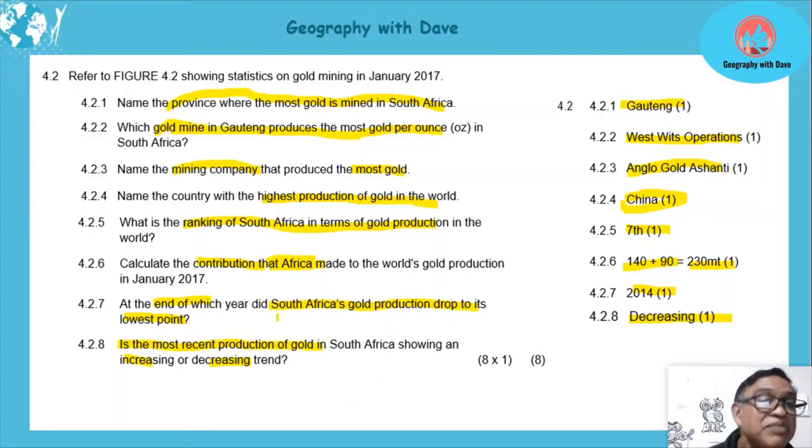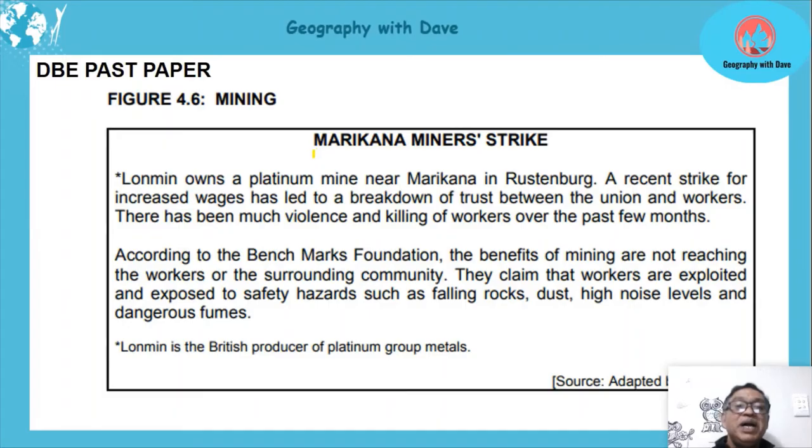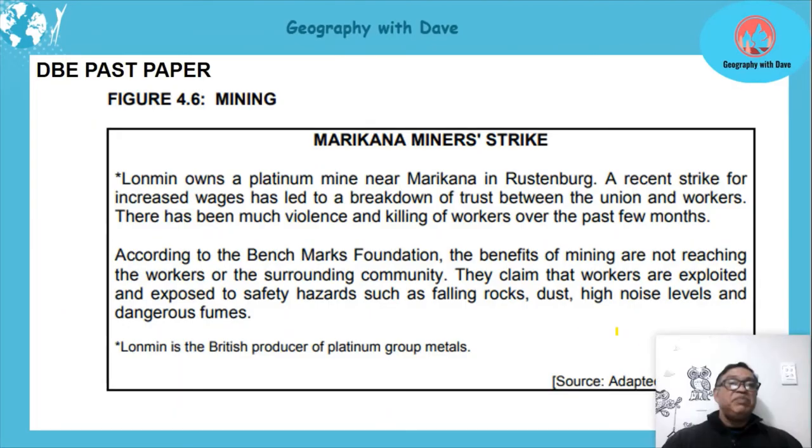In terms of my presentation, we have a little bit more time, so let's look at this. This was again a DBE past paper. It talks about Longman Mines, which owns a platinum mine near Marikana in Rustenburg.